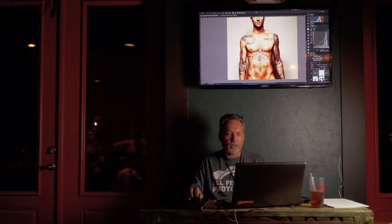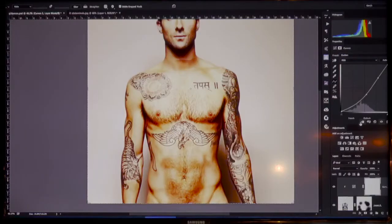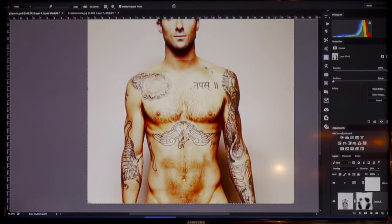Give it a little bit more contrast. You can see the stomach and chest are coming out a little bit more, and I will clip it to the stomach layer. So there's part of it. I've got to get rid of this line up here too, around his spindly little neck.